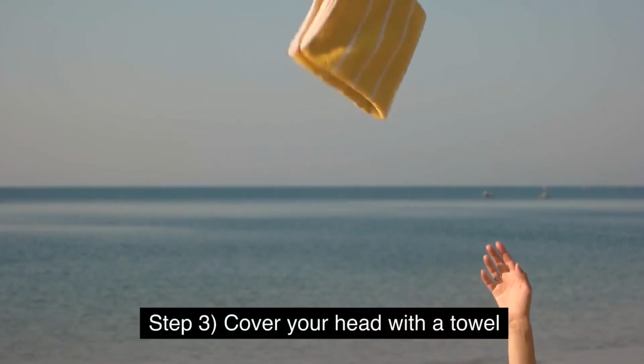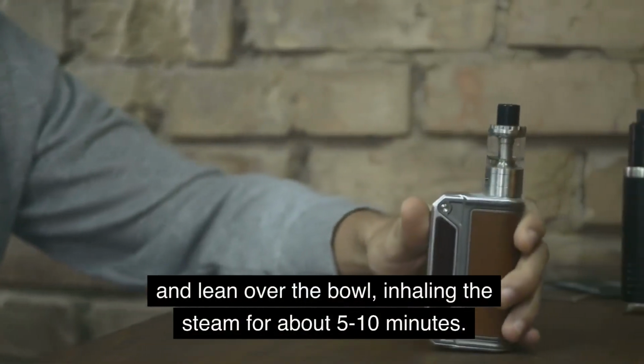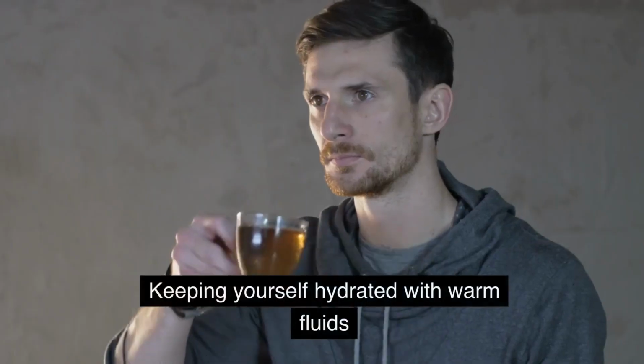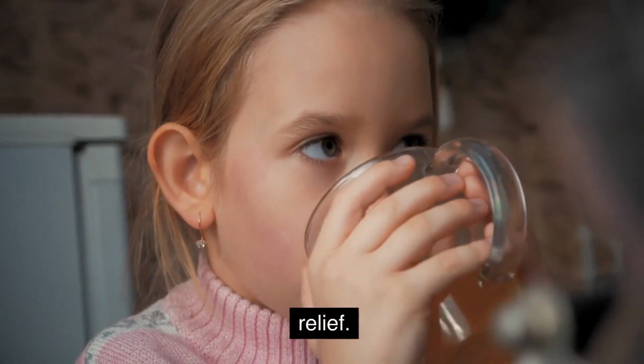Step 3. Cover your head with a towel and lean over the bowl, inhaling the steam for about 5-10 minutes. 5. Warm fluids. Keeping yourself hydrated with warm fluids can help soothe a sore throat and provide relief.